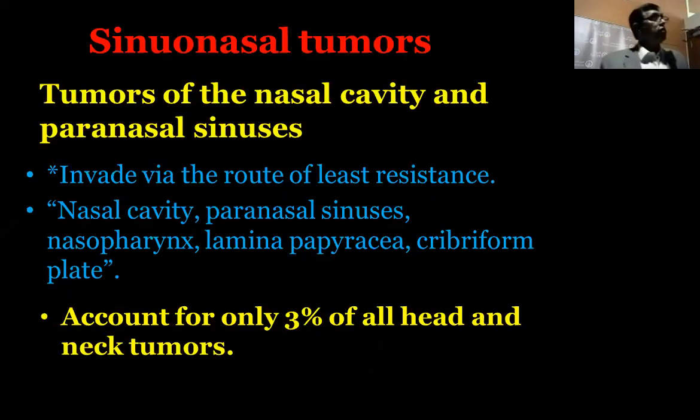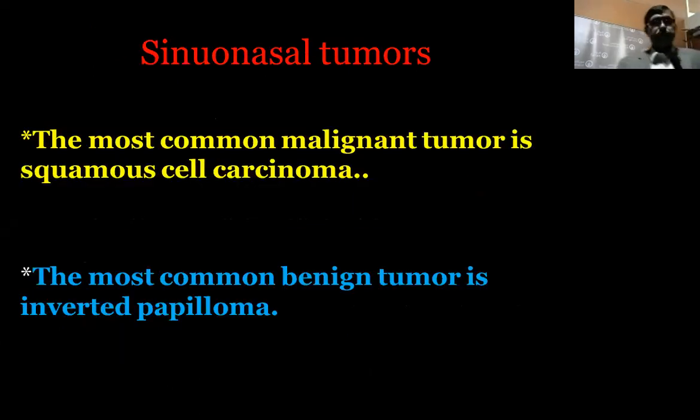So these are grouped together as sinonasal lesions or tumors. Why are they called so? Sinuses and nasal. The nasal cavity and paranasal sinuses are involved. They are lumped up as one sinonasal tumor. They like to invade via the route of least resistance, so they go into the cavity, the paranasal sinuses, the nasopharynx, lamina papyracea, cribriform plate, and so on. They account for 3% of all head and neck tumors. As we said, the commonest tumor is squamous. The commonest benign is inverted papilloma.